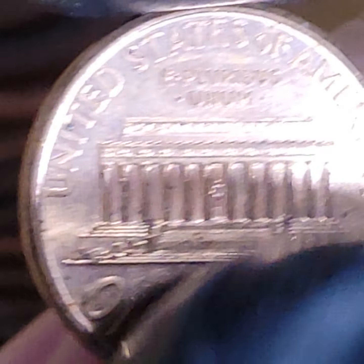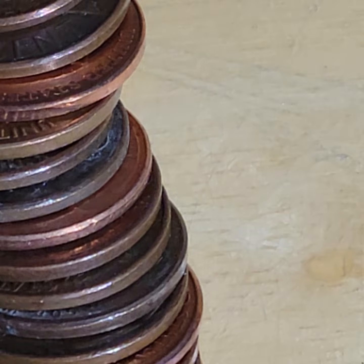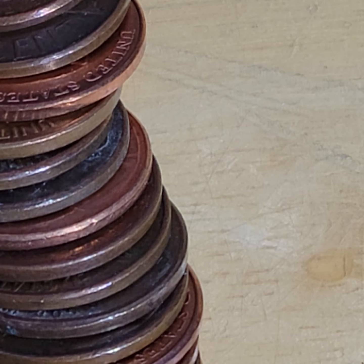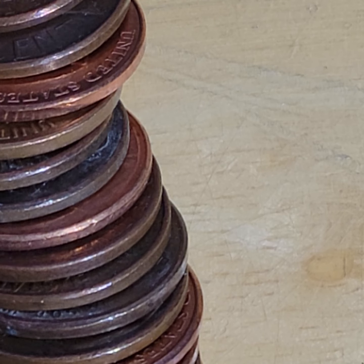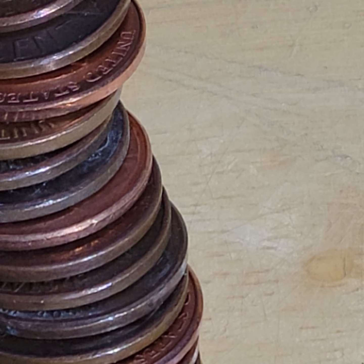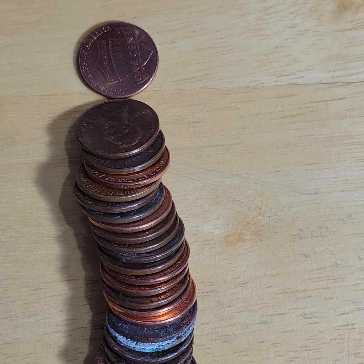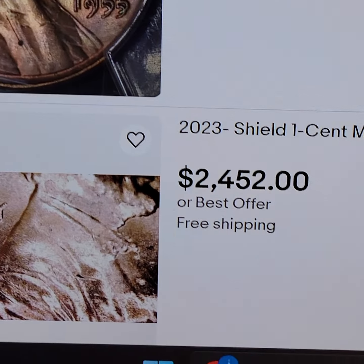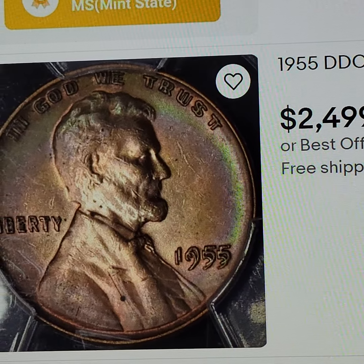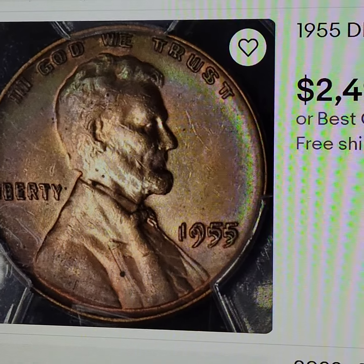All right, so I'm going to look for double dies very quickly for zincs, which, I'll be honest with you, I don't recall ever seeing any. DDO shield, that's what I'll put. Shield cent. Then I'm going to go to highest first. Oh, look, I told you. It's funny, I put shield, and the 55 comes up. So I told you $2,000, right? Let me zoom in a bit so you can really see it. I guess you could see it like that.